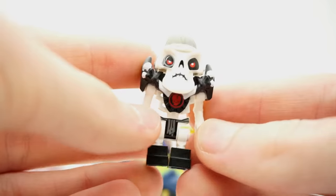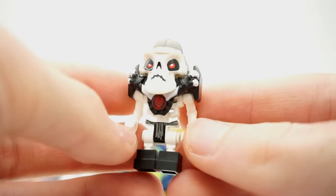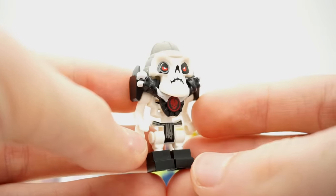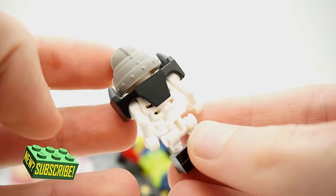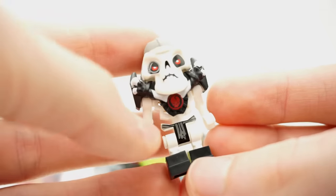This is Cruncha, the original Cruncha, I should say, back from 2011 of Ninjago. This is an awesome figure, basically one of the original Skulkin figures that we got for Ninjago. This is a cool pickup.